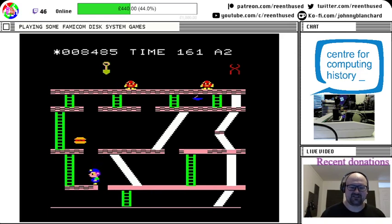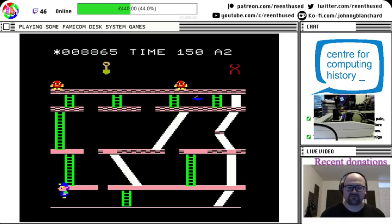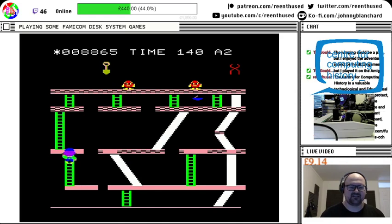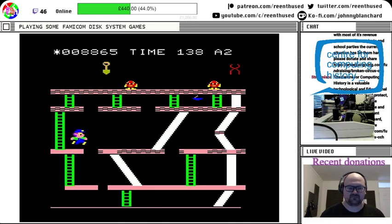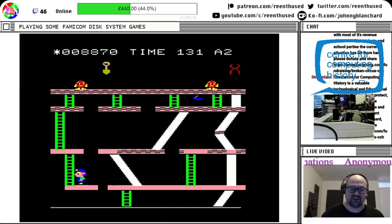It is really tempting just to play this game for the rest of the stream, I will say, because this is a brilliant game. Miner 2049er, if you could get it on your machines, and it was available on a lot of 8-bit machines. And also, I think the Amiga and the ST had versions of it. It's genuinely worth playing. It's just such a fun game.